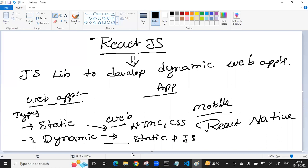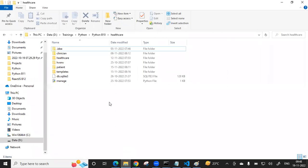In this folder we'll create some components. Hope everybody knows that. Components are of two types. From the components we'll see the life cycle. Next we'll see HTML questions, JavaScript questions, and React questions practically. Everybody clear? Okay, let us start.